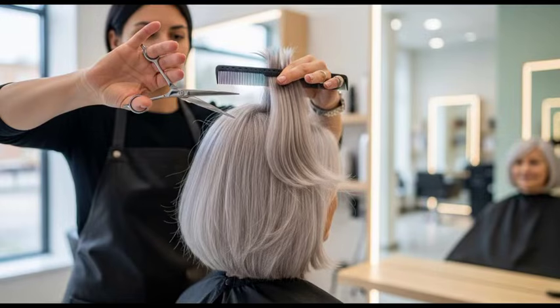You can keep that same haircut that's been weighing you down, literally and figuratively. Or you can take this information and create change. You can keep avoiding mirrors and photos, or you can become someone who seeks them out because you love what you see. Remember, your hairstylist is your partner in this transformation.